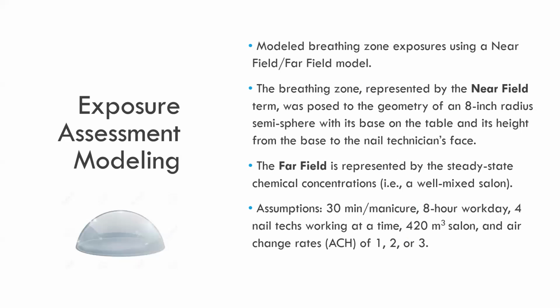So with all the data we collected, I also did an exposure assessment model using the near field far field model. I think it was coined by Mark Nicas from UC Berkeley. Basically with this model, you imagine a certain area to be the near field. That's where all of the exposure is really happening. That's like the source of the exposure.